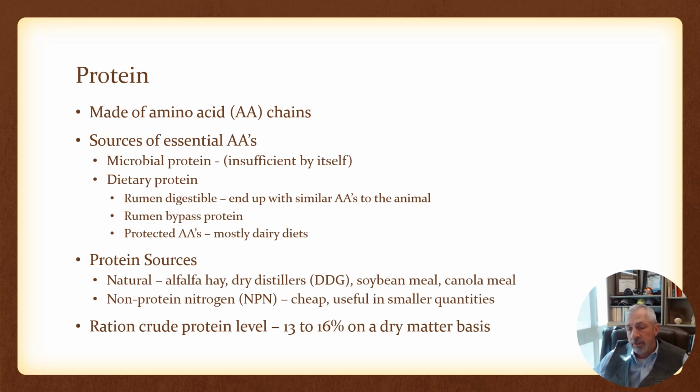You've got dry distillers grains or wet distillers, but mostly in the West, we're not close to a lot of ethanol plants, and so that product is dried down, known as DDG. There's soybean meal, canola meal, cottonseed meal, and many others that are good sources of natural protein. And then you've got your NPN, non-protein nitrogen, and really here we're talking about urea. It can be cheap, much cheaper than natural protein, and is very useful in small quantities.